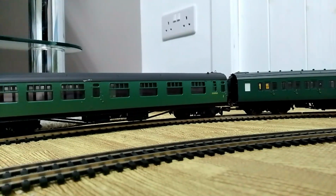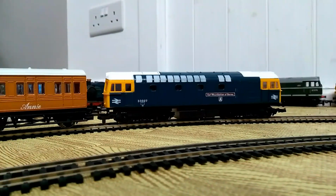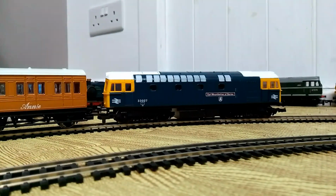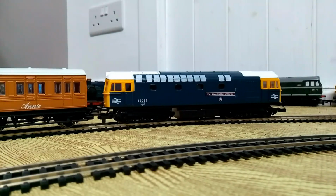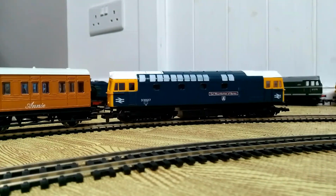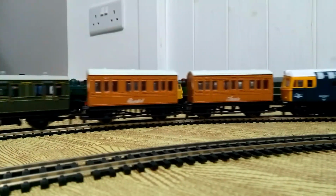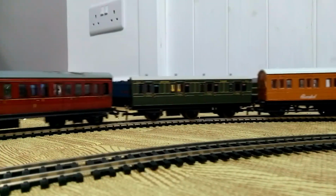Hopefully, again, it should do. Right then, so the class 33 is now hooked up to 26 coaches. So let's get the class 33 on its way, and will it do it? Hopefully, you never know. Ooh, here we go. We'll move.